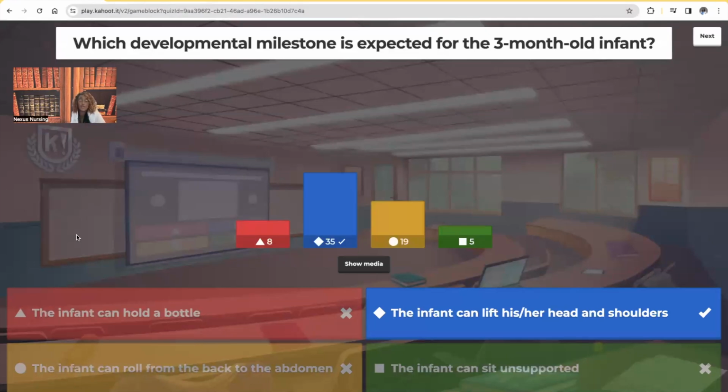Okay, guys, most of you chose the correct answer, and it's the infant can lift his or her head and shoulders. So we're talking about a 3-month-old. By 3 months, they should be able to lift their head and shoulders about 45 to 90 degrees. All of the other options we'll see around 4 to 6 months: they can hold the bottle on their own, they have that voluntary grasp, they're turning from back to stomach, stomach to back, and the infant can sit unsupported.